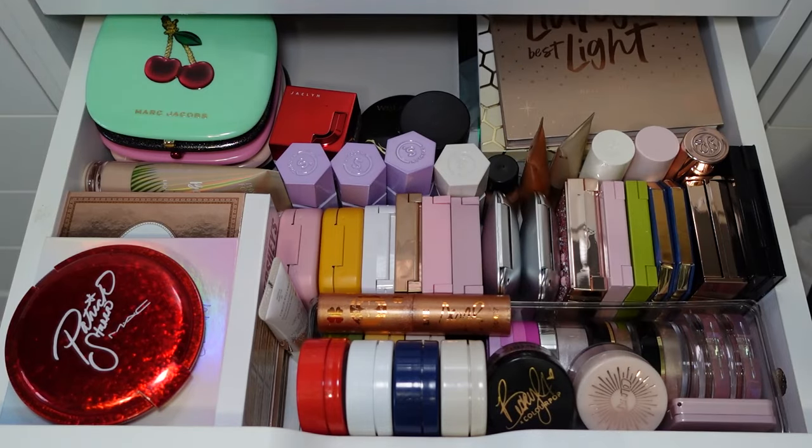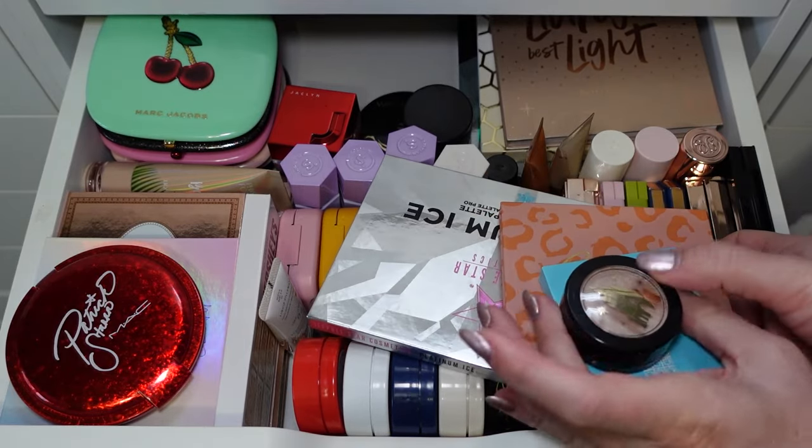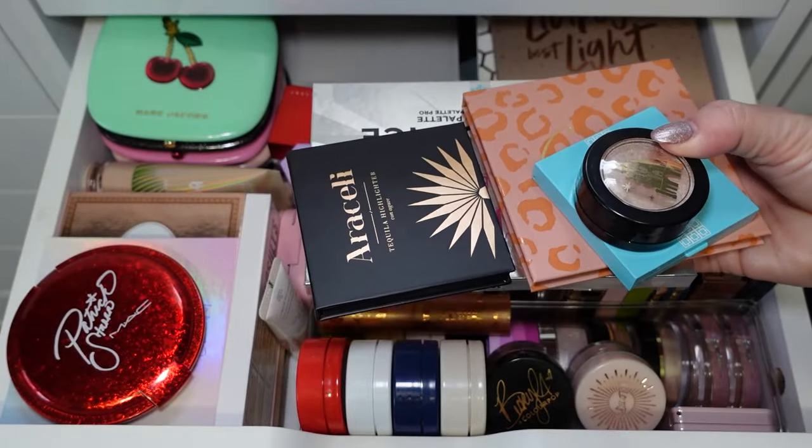And that is how everything fits. Now, on top of the 8 highlighters I had previously decluttered, I also decluttered 1, 2, 3, 4, 5. So a total of 13 highlighters decluttered.